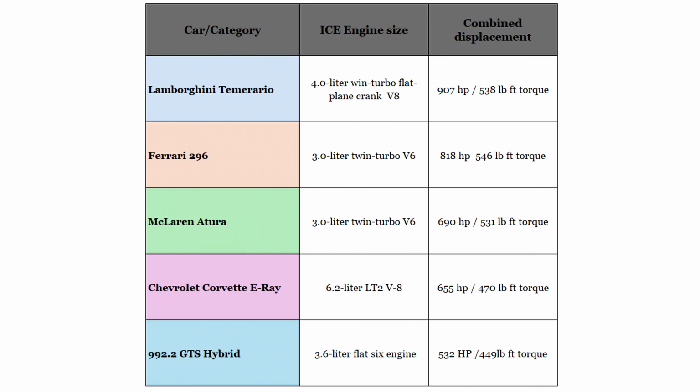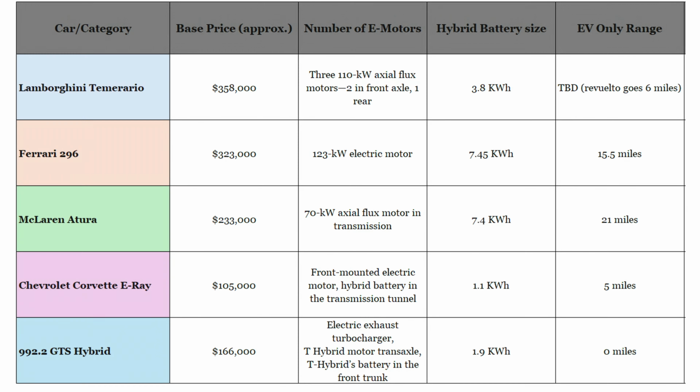For the Chevy E-Ray, 655 horsepower, 470 pound-feet of torque. And then for the 992.2 911 GTS Hybrid, this car makes 532 horsepower, 449 pound-feet of torque. So since these cars now have hybrid powertrains, do they have EV only ranges?